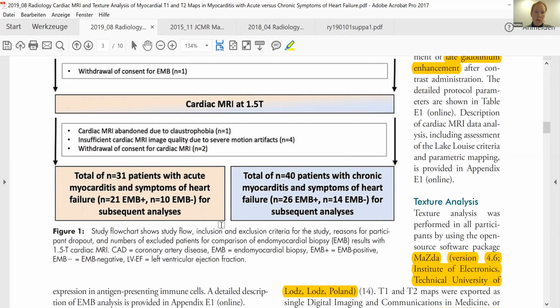And so finally we had two patient groups. 31 patients with acute myocarditis and symptoms of heart failure, of whom 21 were positive on biopsy, so had biopsy-proven inflammation, and 10 of them were negative on biopsy, so they had anything else, amyloidosis, whatever you can have in the heart, or nothing. And the second group were 40 patients with chronic symptoms and myocarditis, and 26 of them were positive on biopsy and 14 were negative. So still small patient groups, I have to admit, but well, better than nothing.